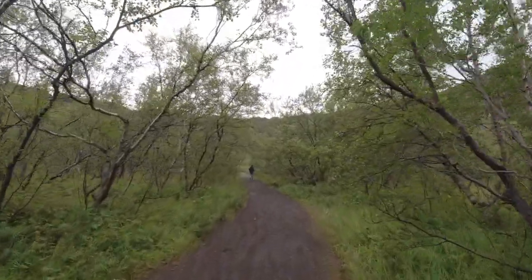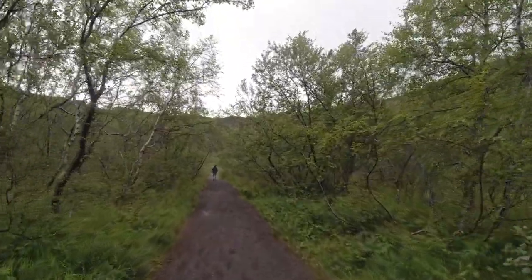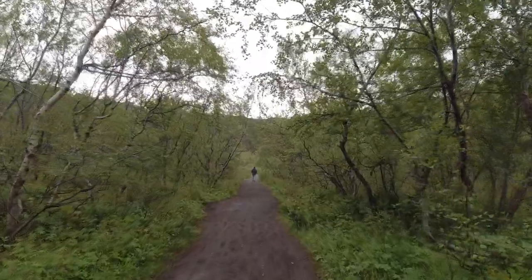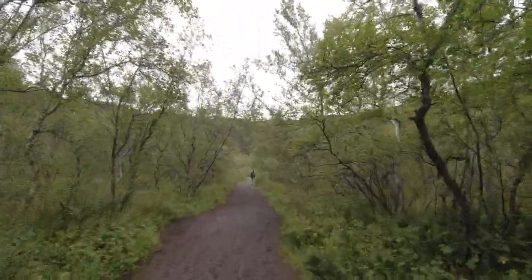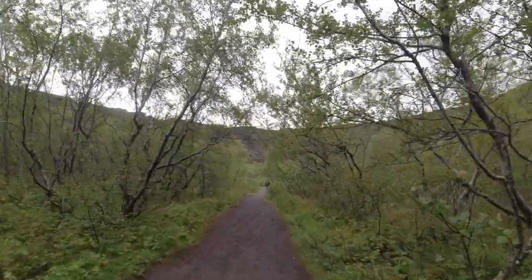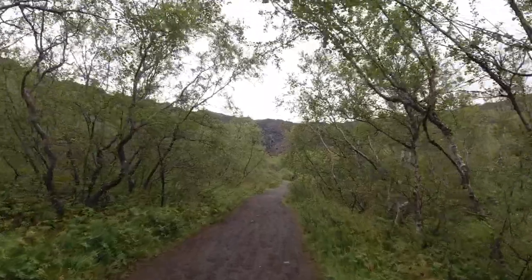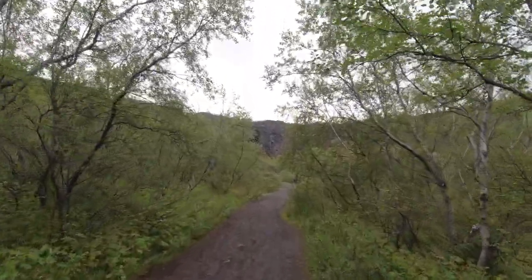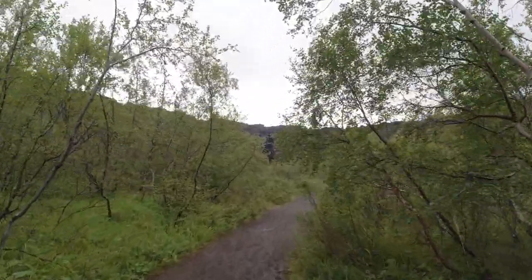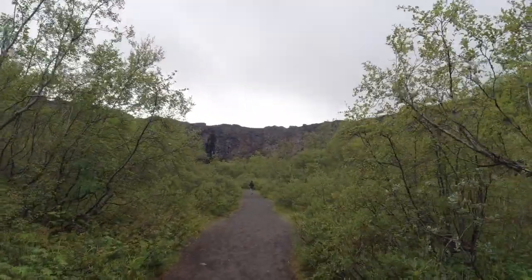Down a trail that I'm not sure where it leads to, but an ancient river flowed through here and cut this canyon all the way out to the road, or maybe even you might say the ocean. Significant distance. And that was probably during the last ice age, when a tremendous amount of water flowed through here.